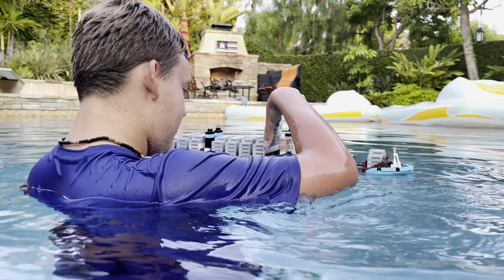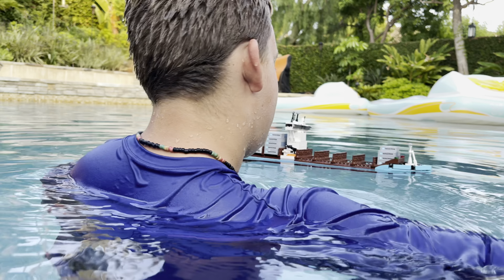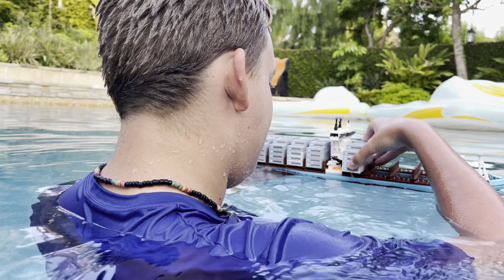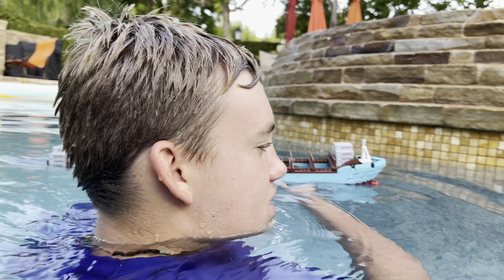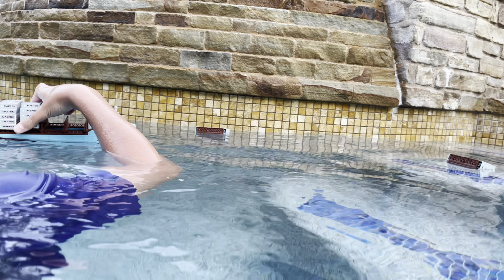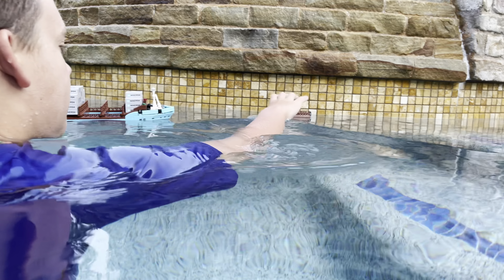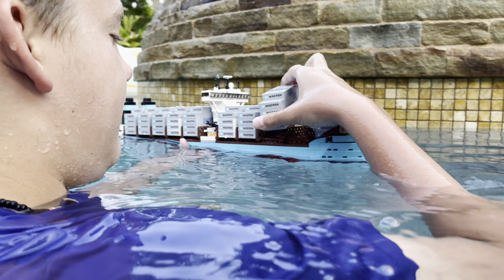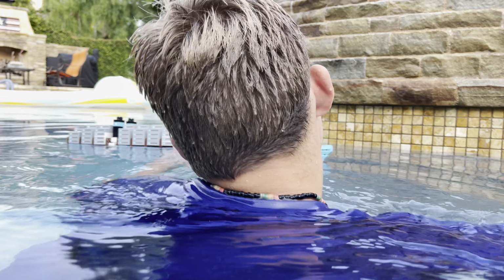Alright. Uh-oh. There we go. Almost in all the cargo. Almost. We just got these three cargo pieces left. There's one. Uh-oh. There we go. And one left after this. Then we can sink it again.